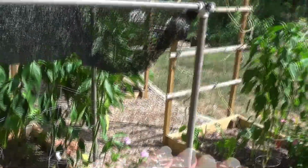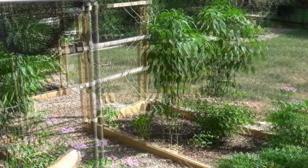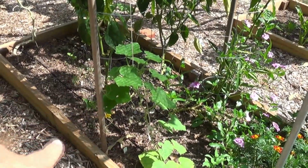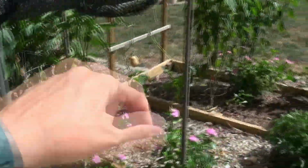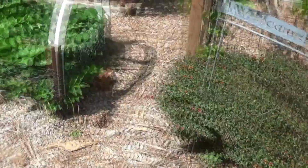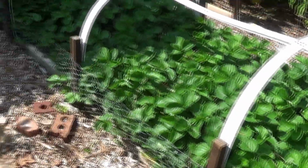For most of these beds right here, there's not much really going on still. I still have a couple of peppers in here. We did pop in a cucumber down here, and there's a little bit of Swiss chard in a few spots. But for the most part, I think we're going to start transitioning these beds and kind of clean them out. Strawberries look incredibly lush and green, but there's no more strawberries.